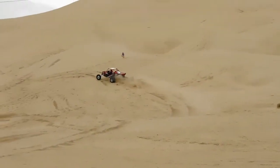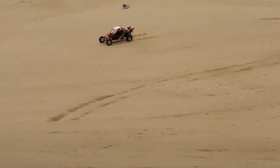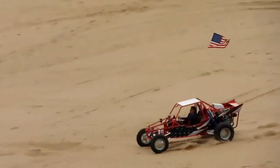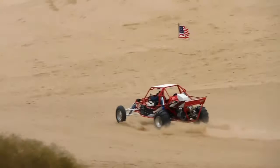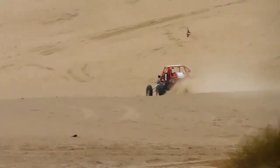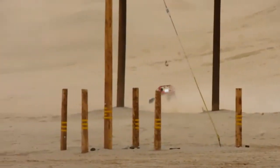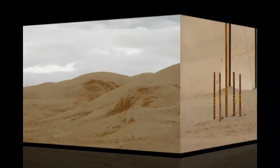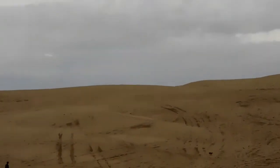So we'll let you watch some video there. This area here is $35 a week if you buy your permit at the Chevron station about 2 miles east of the campground. It's $50 for the week if you buy it on site there, and it's $150 for the season.